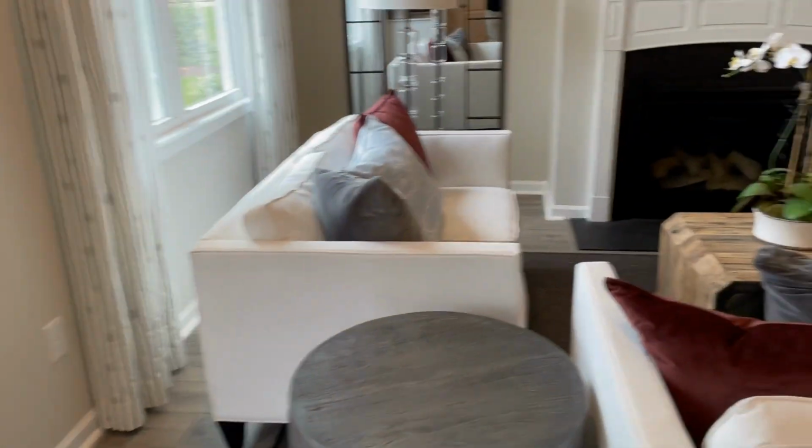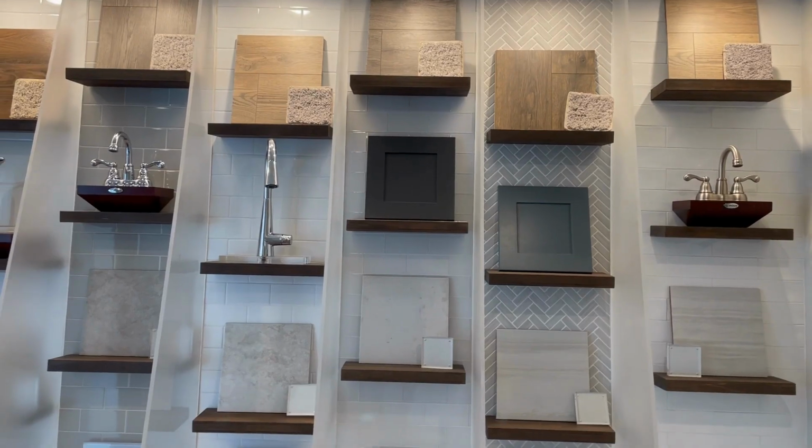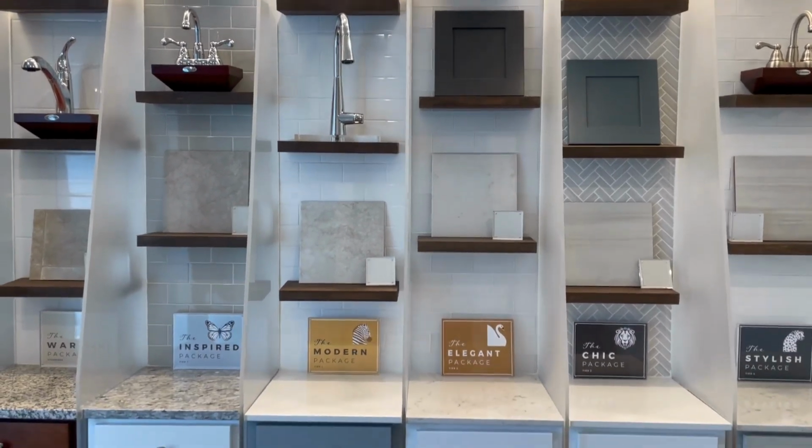For the builder, they're gonna save money and time. They know what they've got in the house. They know how long it's gonna take to build the house. It keeps their costs down. The negative of a design selection package like this is you can't mix or match. If you like the countertop but you don't like the backsplash, you're gonna have to pretty much live with the backsplash. So there's the negative of it.